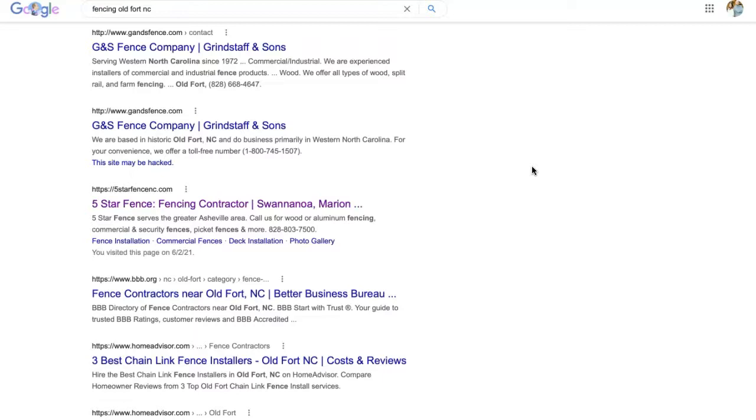But their link is going to be all about ice cream, so it's not going to be very helpful. You would want to get links from other fencing companies to send something back to your site, and that will signal to Google that that is the industry that you're in. And because of that, it's going to be a lot more powerful, but also more unique in Google's eyes.